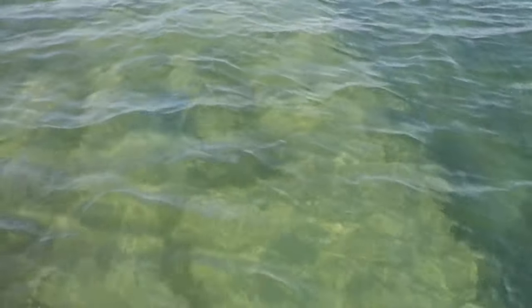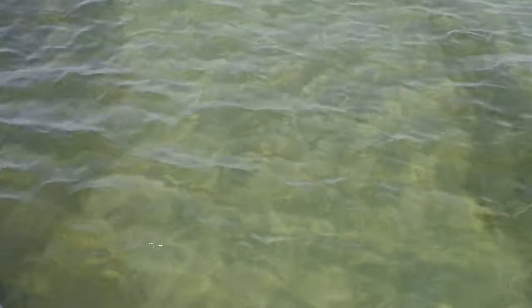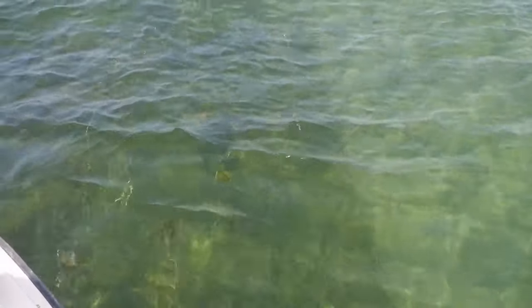Crossing over the road now, we're going to try the other side. See, it's shallower on the other side of the road. But we only need about a foot.